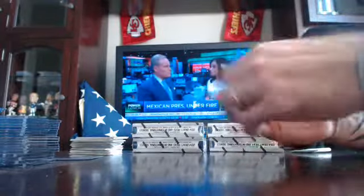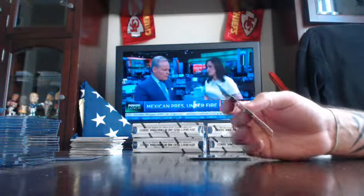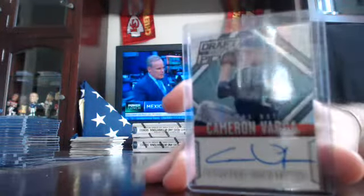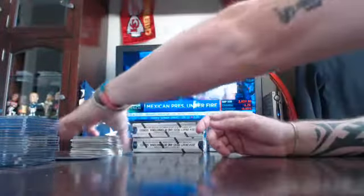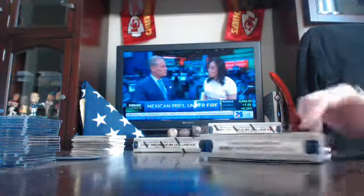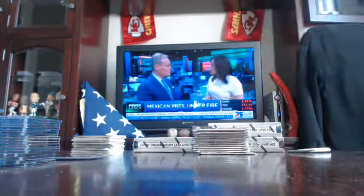Last pack, box number 1. Got an auto going to the Tampa Bay Rays. Not numbered, of Cameron Varga for the Rays. Cameron Varga. Tampa Bay Rays. Finish in box number one. Box two. Too bad, I like to get three on-card autos a box. There's nothing wrong with that.